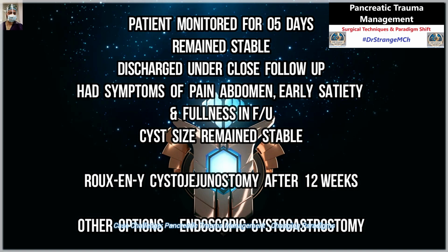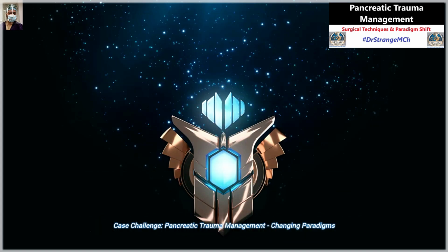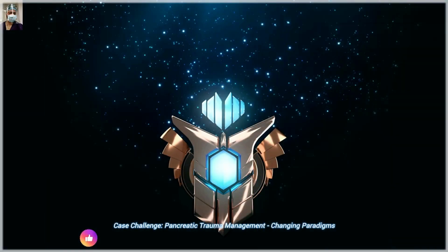Another option in this patient could have been endoscopic cystogastrostomy. One of the viewers has commented that we could manage this patient with the help of pigtail drainage. That would have been required in case this patient developed features of sepsis, or if this cyst became infected, then that line of management was warranted. Otherwise, in an asymptomatic, comparatively hemodynamically stable patient, we can go for wait and watch and treat this patient electively with the help of Roux-en-Y cystogastrostomy, as done in the management of pseudocyst.